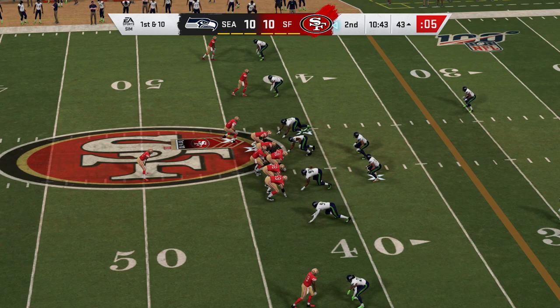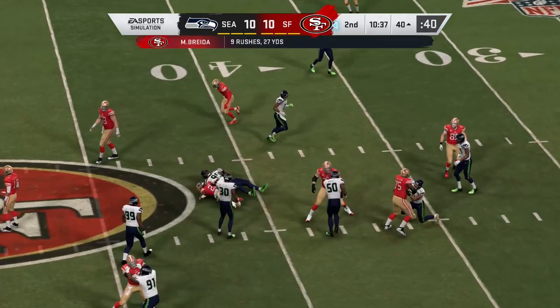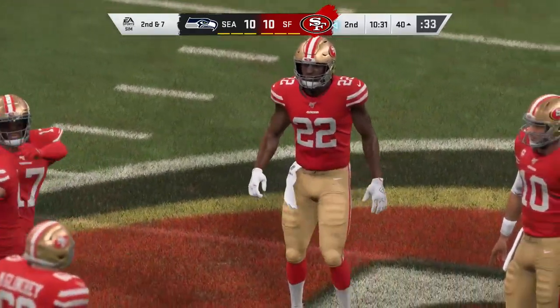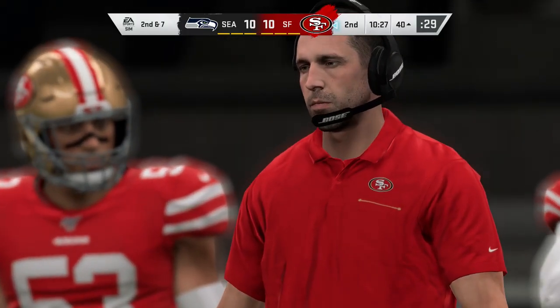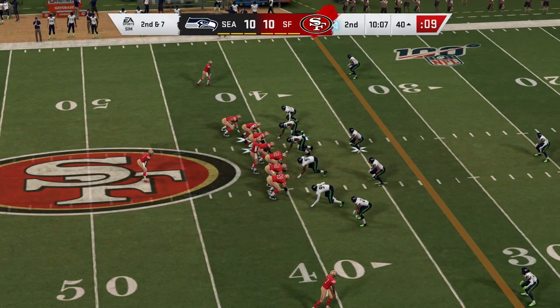Perfectly executed crossing route. This is Breida pushing through the contact, and he's dropped right at the 40. Gain of three. They tried a quick hitter inside, but that one was swallowed up, because what they're hoping is those big defensive linemen will take the bait and move laterally and open up a crease that they can run through. Didn't happen on that play. 3 yards on that last carry. Here's second and seven.